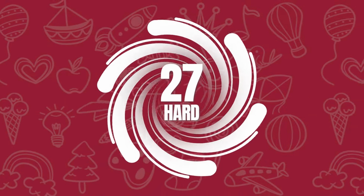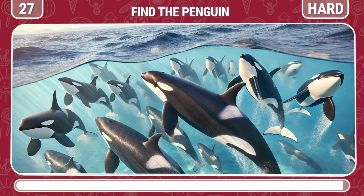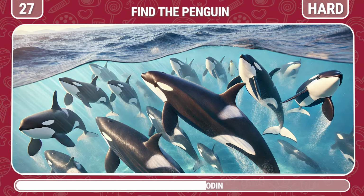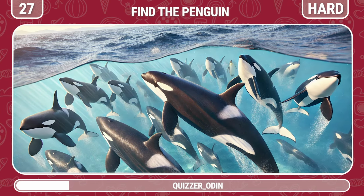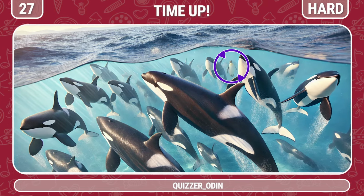Round 27. Find the penguin among the killer whales. Penguin is hiding here.